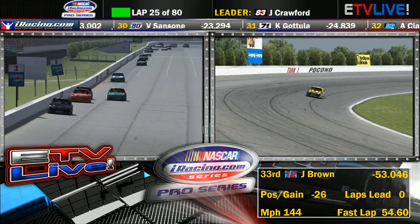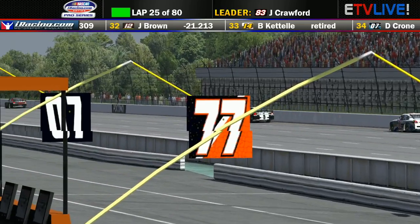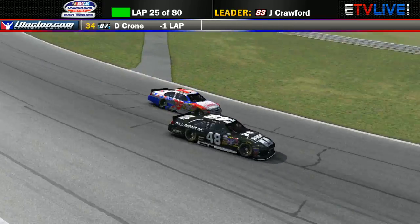One driver that's going to need an adjustment too is that 48 of Brad Wright. He's falling back through the field. He was in the top 10 just a few moments ago, and now he's sitting in position number 16 and battling to keep that spot with Landon Huffman. And the 14 is here as well.